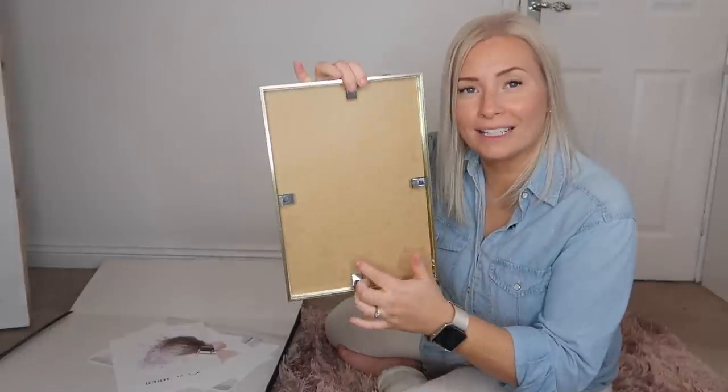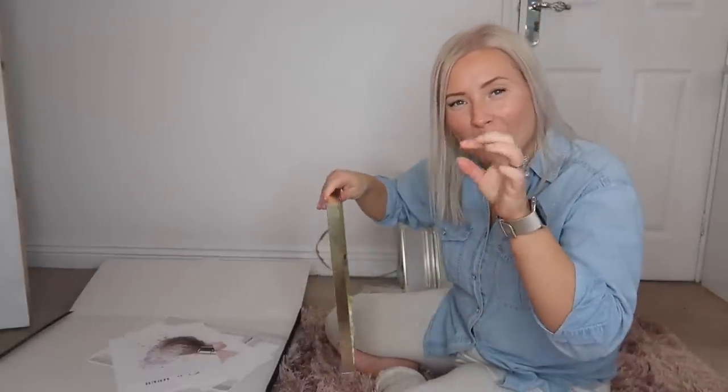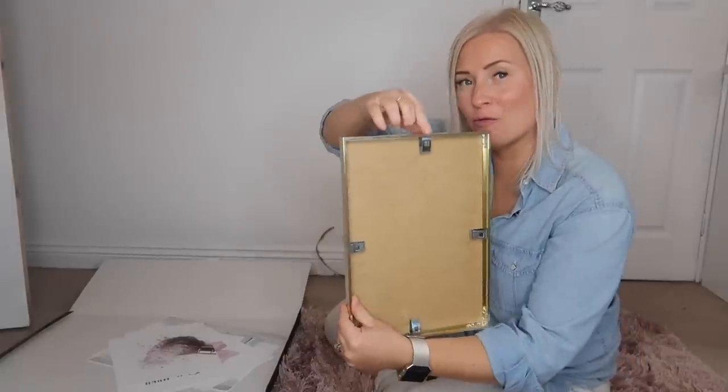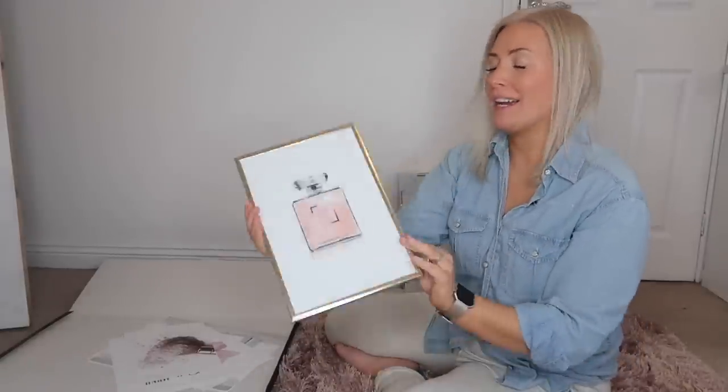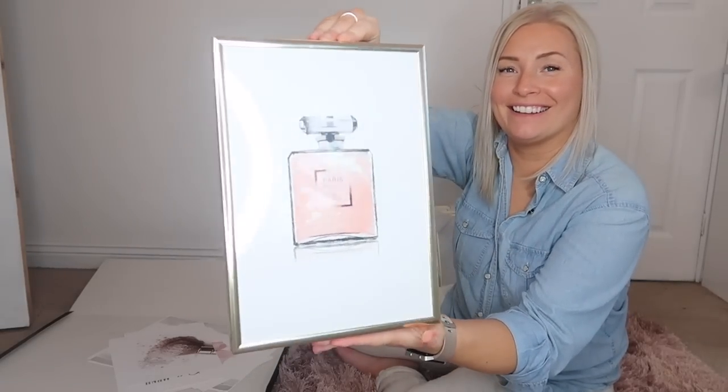I love how these clips work because on certain frames, you've got those little metal things that you pull back and they have a tendency to snap off. These have really good heavy duty clips on the back to keep your print in place. Isn't that stunning? So excited to see the rest.